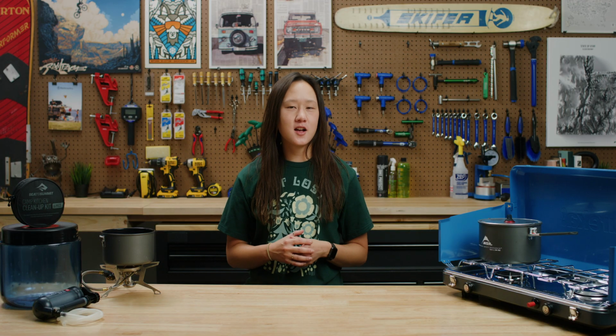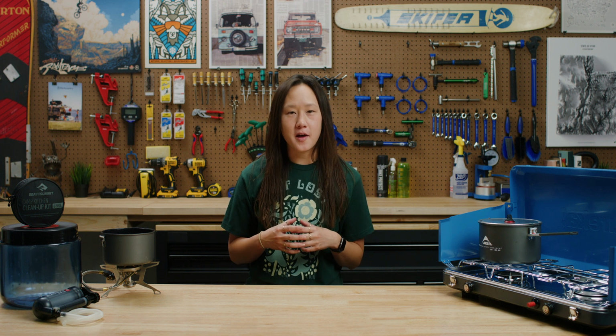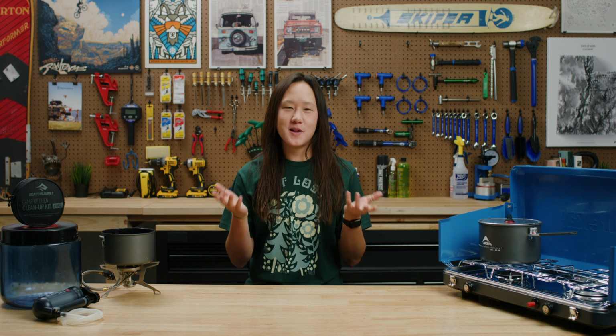Number 9, aluminum foil. The real MVP of camp kitchens is aluminum foil. Cook your custom campfire meal over campfire coals in a foil packet. Let people customize their dinners with any combo of veggies, meat, herbs, and spices, and then wrap up your foil, pop it on the coals for about 35 to 45 minutes, open it up, and enjoy.